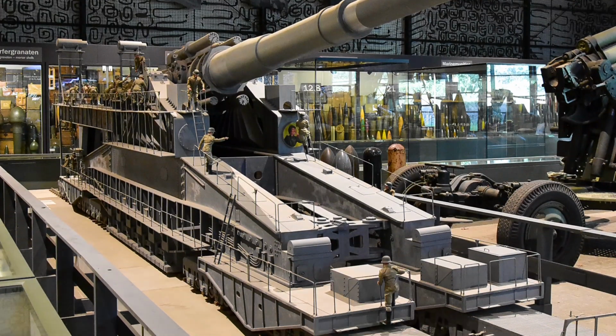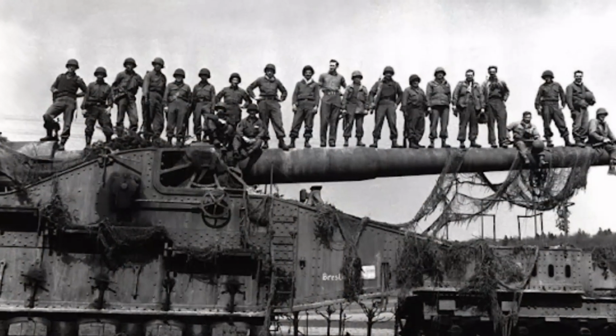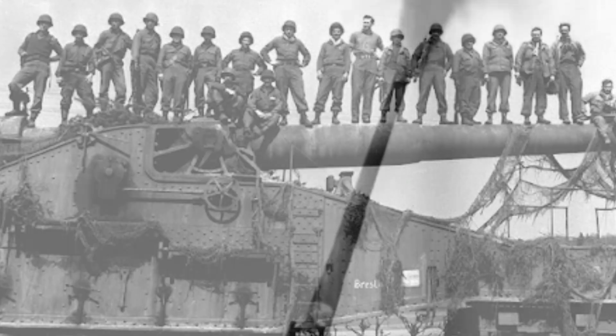Schwerer Gustav. Schwerer Gustav was a German 80 cm railway gun.